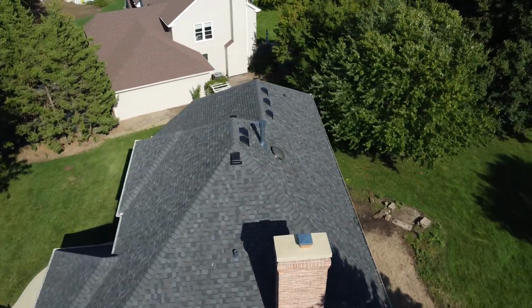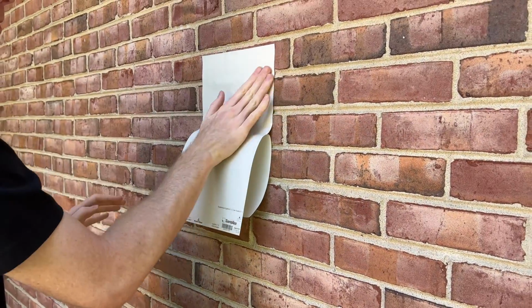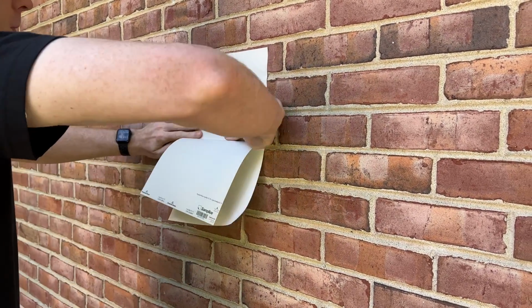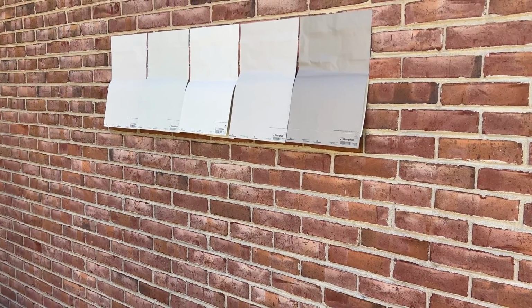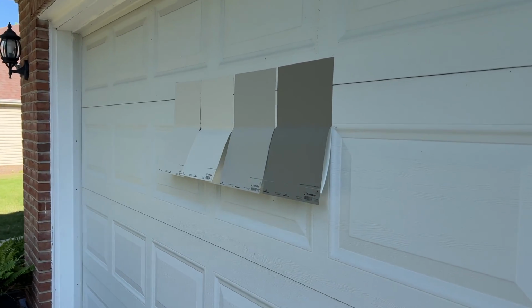Now that the roof is done, it's time to move on to the next phase of our exterior makeover, the exterior painting, which means that Cam and I have to pick out exterior paint colors. We've never done this before. It's very intimidating. And let me just tell you, the first round of paint colors you're seeing here, we did not like any of them. None of them are going to work out. So we had to go back to the drawing board and order some more samples and see if we liked any of the new ones better.